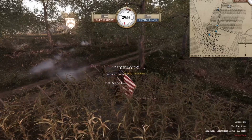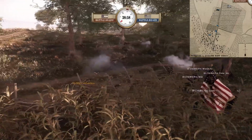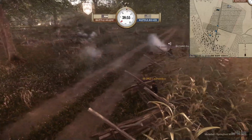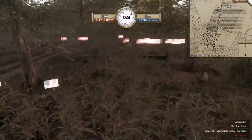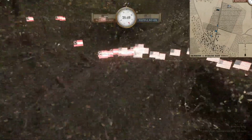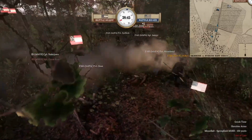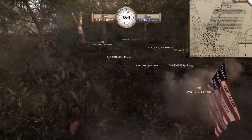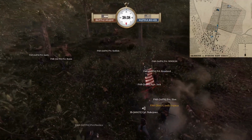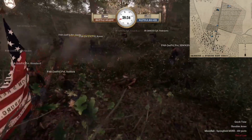But if the Union stays in this position with any kind of force, they are going to take the point of contention. You see Colonel Pointless out here kind of looking for some resistance and not finding it. Oh, look at this huge Union push here that I'm totally missing. My God. The Pennsylvania Reserves coming in with elements of the Iron Brigade clearing out the backwoods here of Confederate resistance. A great push.